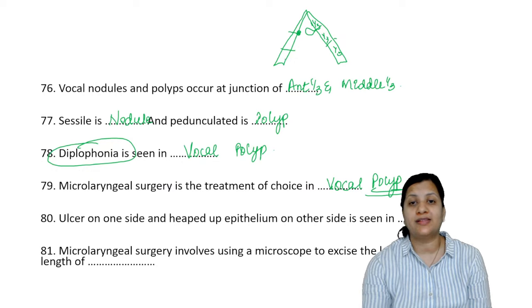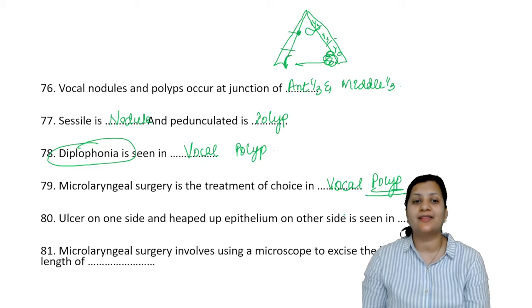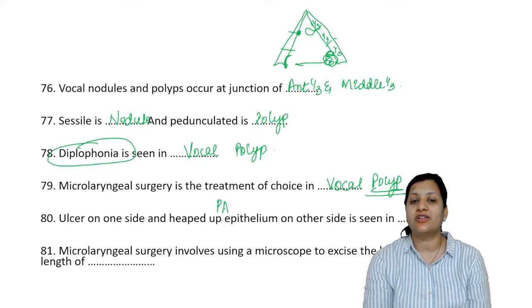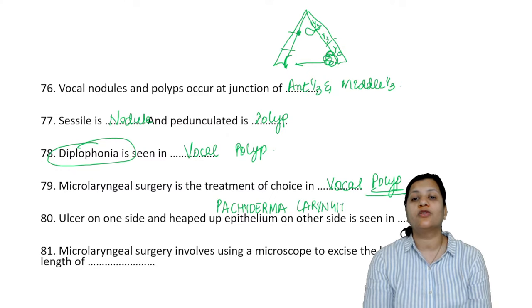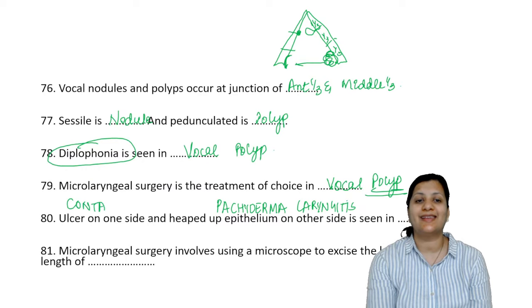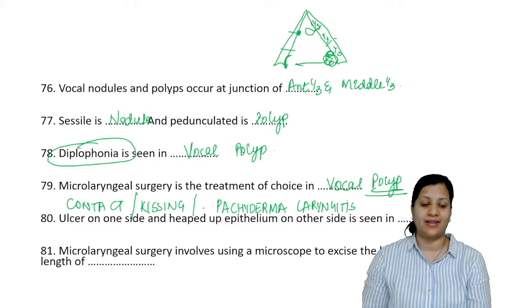Ulcer on one side and heaped up epithelium on one side, which we call contact ulcer, kissing ulcer. What is that condition called? This condition is called pachyderma laryngitis, also called contact ulcer, also called kissing ulcer. So contact ulcer, kissing ulcer, pachyderma laryngitis, all of them mean the same.